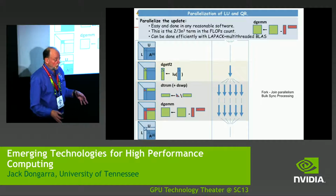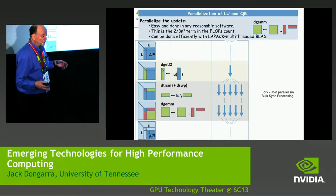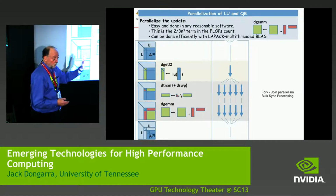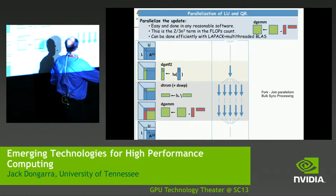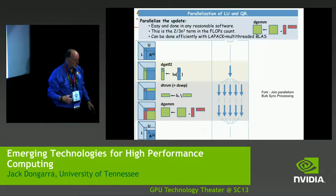Think of it as order n cubed operations for the matrix multiply, order n squared data movement. And that's what I want. That's what I need for that kind of architecture where we have a very slow link between them. And that defines a step. So in some sense, there's a sequential part and then a parallel part. There's a fork-join mechanism going on in that algorithm.